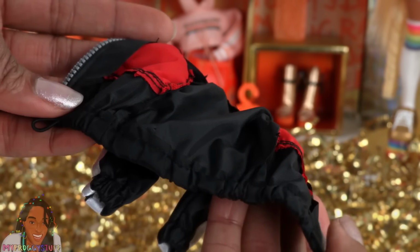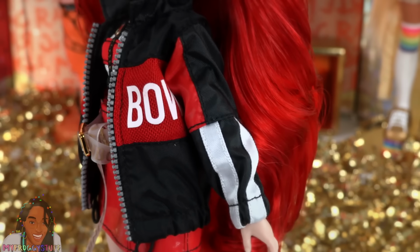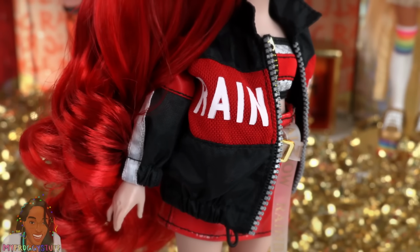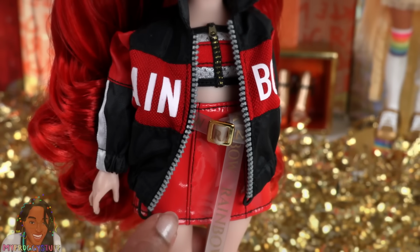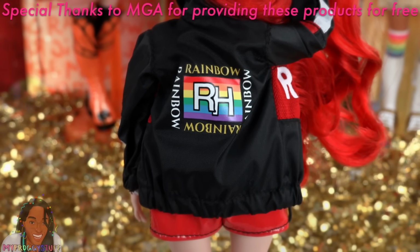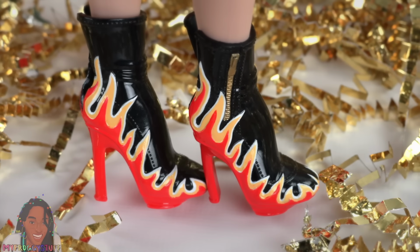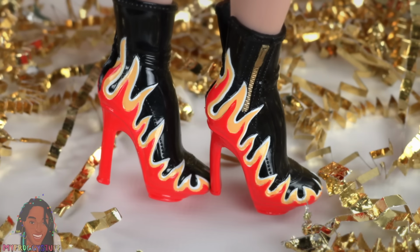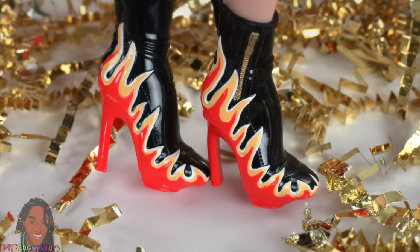Here is the inside of the black jacket. It has white and red details. Those are white ribbons on the sleeves. It says rainbows. We have some zipper teeth going down the front, but it doesn't actually zip. On the back, it says rainbow, then RH for rainbow high. And she finishes her look with black boots with painted flames, stiletto heels, and faux painted gold zippers.